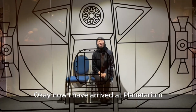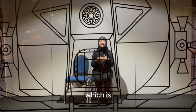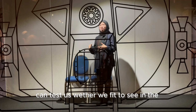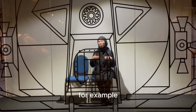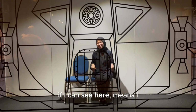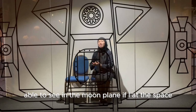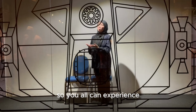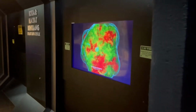Okay, now I have arrived at Planetarium Negara. Now I'm sitting in a box which can test whether we are fit to be in the moon plane. So, for example, if I can see here, it means I am able to be in the moon plane, in space. So you all can experience the moment when you come to Planetarium Negara.